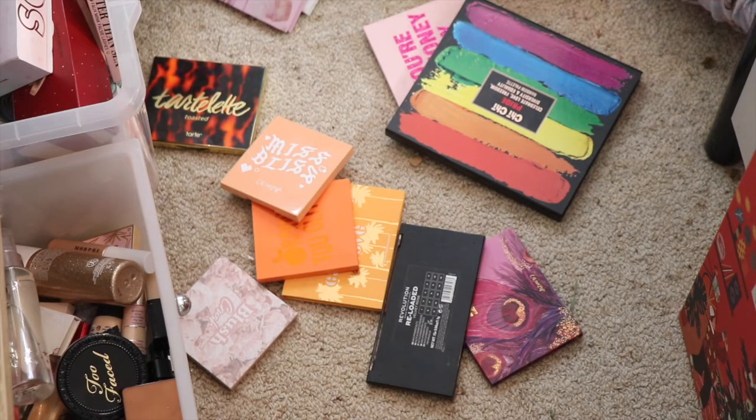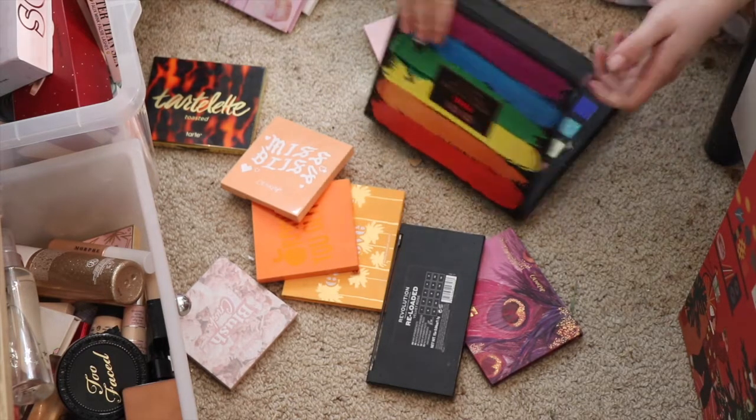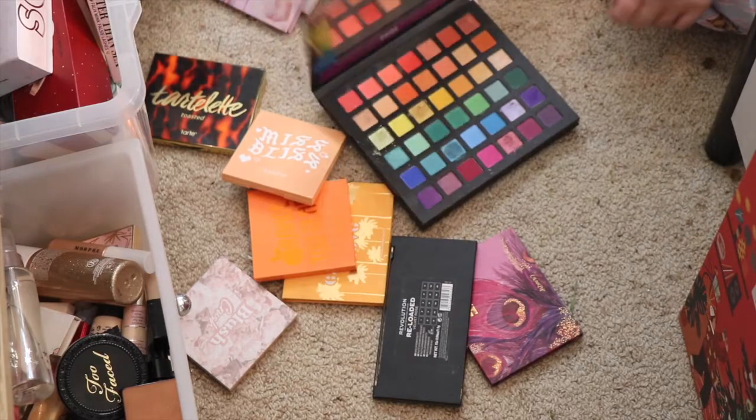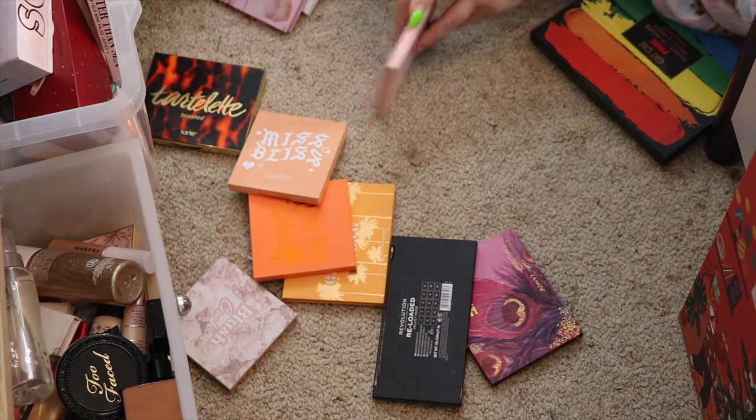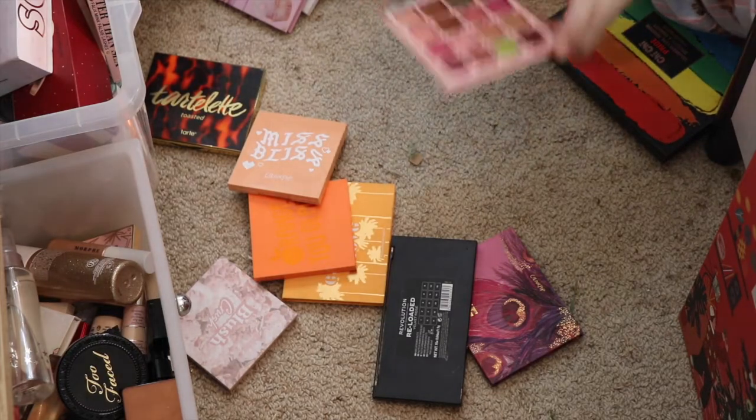I wish there was a way to try the makeup and then not have to have it anymore. But anyway, this is the Chi Chi Pride palette, and I do really like this one, so that one can stay. The rest are probably going to stay because they're all Colourpop. Well, most of them. But this is the Kylie.